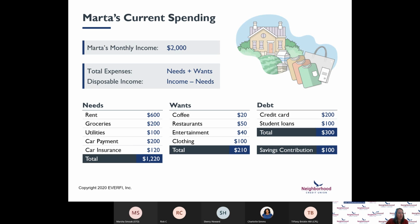You can see that the total dollar amount of Marta's needs is $1,220. And her wants total $210. So Marta's total expenses, or her needs plus her wants, total $1,430. That's just the needs and the wants added together.